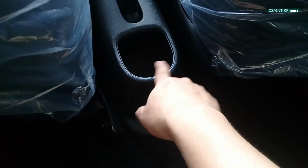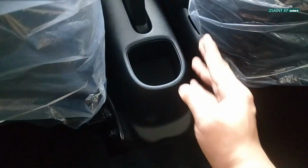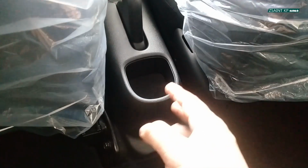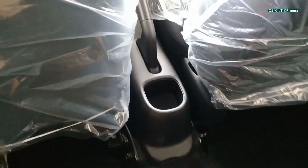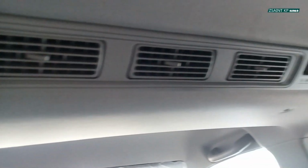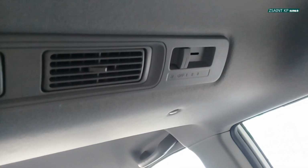As mentioned earlier, you have an area right here where you can store your things. You can store your bottle or your cup, depending on what you're using. You have 3 aircon vents with a 3-setting fan speed. You also have grip handles on the ceiling for both sides at the rear.